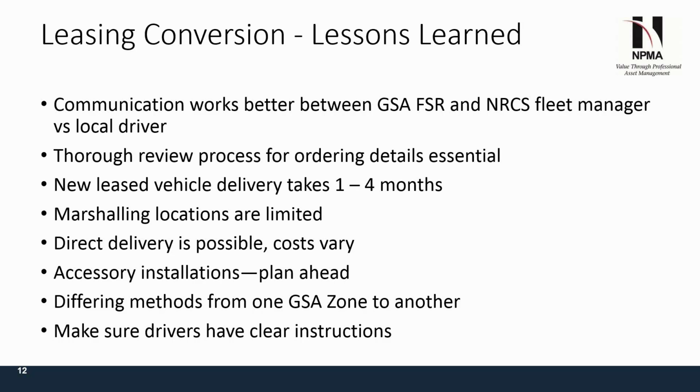So I think we did a pretty good job at this, but it was a lot of work, and it's just acknowledgement, I guess, that if you're going through something like this, you've got to really make sure that you keep good control over the different spreadsheet versions that are going back and forth, and that you have either one person or a few key people that are keeping tabs of all that and making sure that the orders are correct as they're going back and forth from us to GSA. We also discovered that a new leased vehicle takes anywhere between 1 to 4 months to get the delivery.